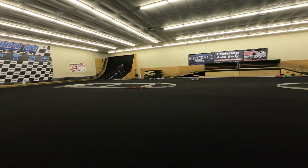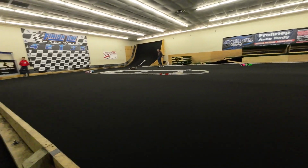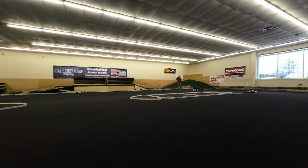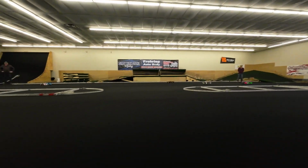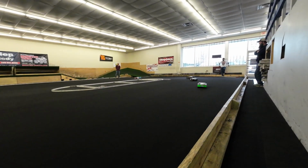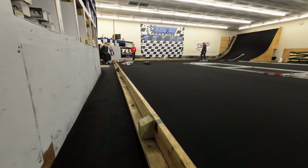Oh, Xavier on the back stretch, unfortunately getting into it. And Buddha on the back coming out of 2. We're cleaned up. 10 seconds to go. That is time. I believe Zach's setting another top pace. Still holding first out. Good racing. We're on to round 3.